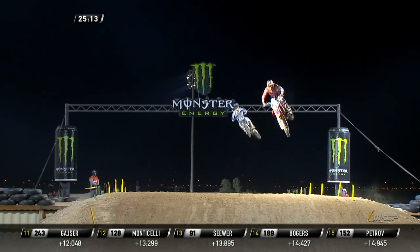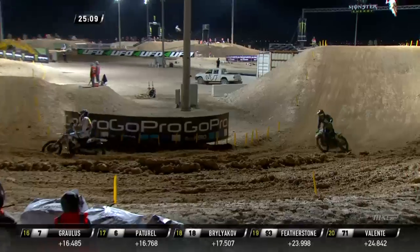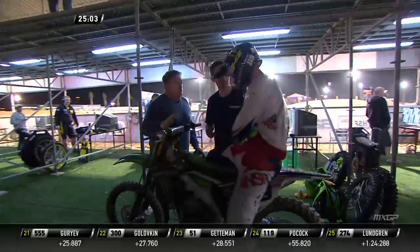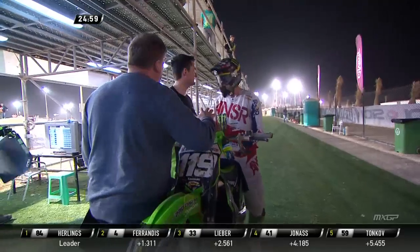But the pace in these early laps from the MX2 guys generally is pretty frantic. Lots of pushing and shoving goes on, but Hurlings leads, Ferrandis second, Lieber is third. Pocock is out at the end of the first lap. Doesn't look like a crash.